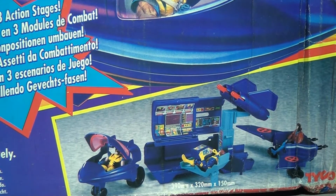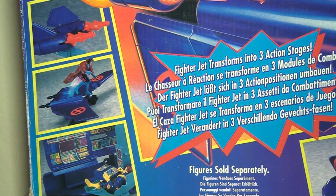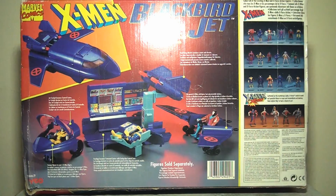At the very bottom of the packaging we can of course see how the Blackbird breaks apart into three sort of modules, and on the side panel we can see some of the action features that are contained within this set. On the reverse of the packaging we can of course see the fully assembled photograph of the toy itself, and we can see it broken apart into those three modules there, and it points out all the different key features of this playset. But of course on the right hand side we can see those other X-Men figures in the range that we can buy to put with our playset.